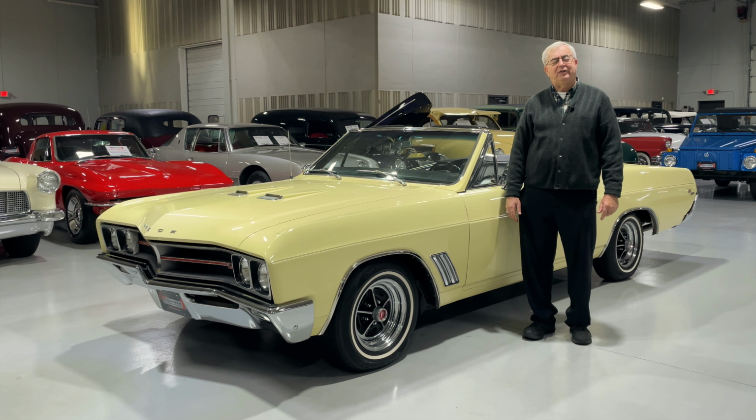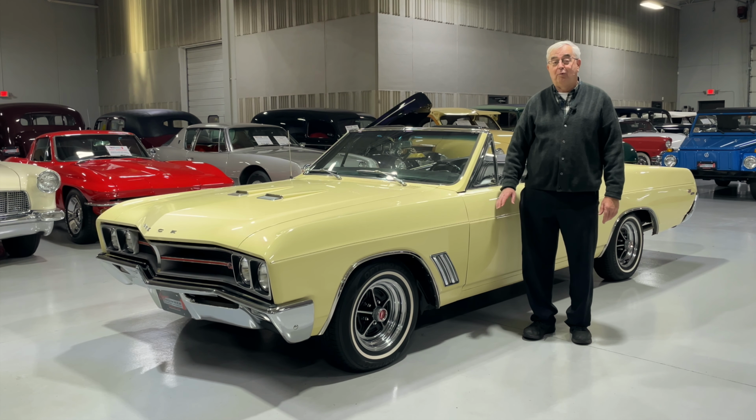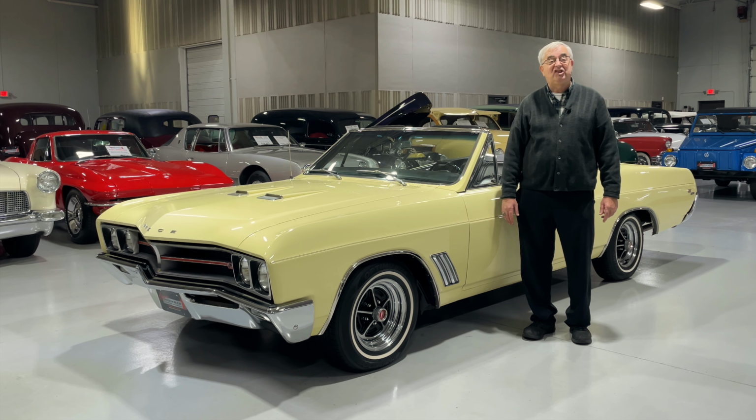Well, greetings from the sales floor of Ellingson Motorcars here in Rogers, Minnesota, suburb of Minneapolis, Minnesota. Our latest acquisition, a really neat car, a 1967 Buick GS Convertible. Give you all the details in a minute.